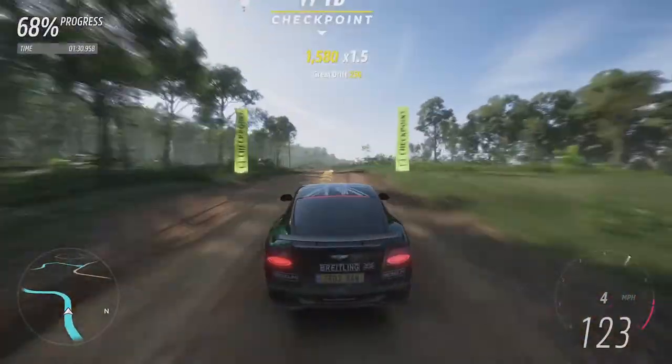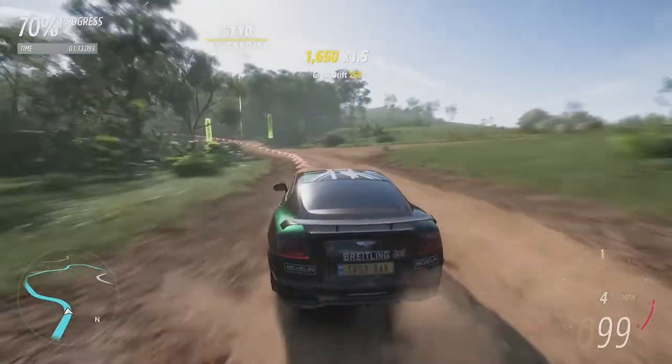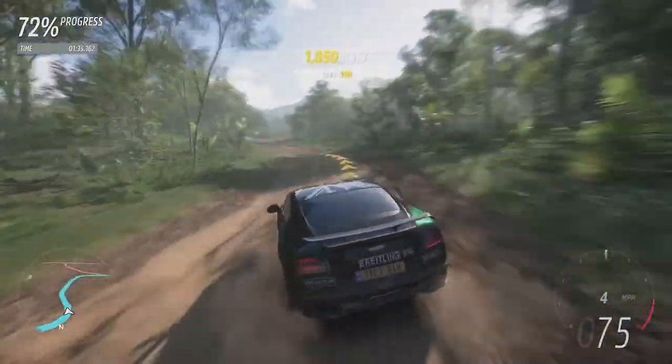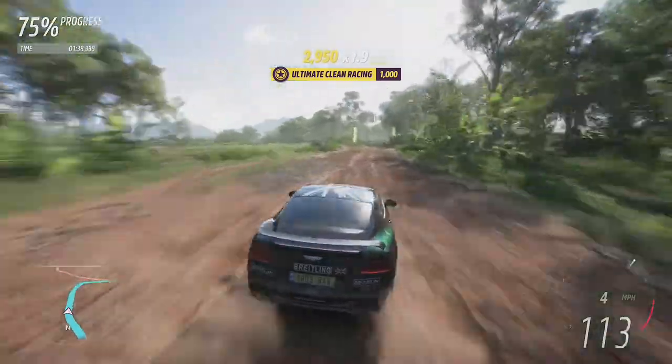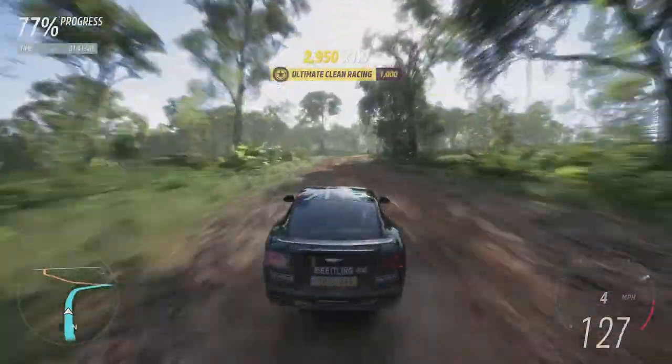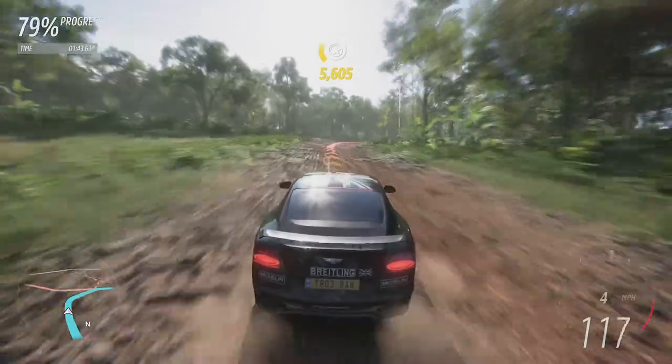Again, we're up to 125 going up the hill there. That is pretty good, but we are a little bit wide on the exit. We could have been a little bit earlier on the brakes there, possibly. Now, this corner up here is horrible, but I feel like we can be quite brave in the Bentley.